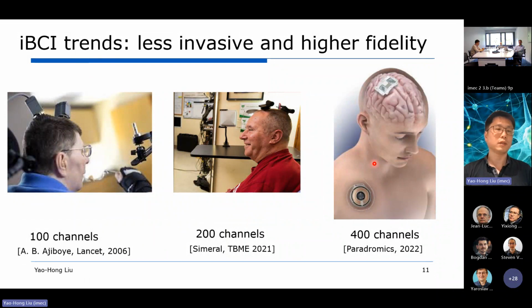So from this evolution, you can see it become less and less invasive, from the head-mounted wired device to a fully implantable wireless BCI. And wireless is a very critical part to make this kind of BCI more clinically viable for humans, because if there's a wire that penetrates through the skin, there's a very high risk of infection. So wireless is an important part. Also, we want to make the device smaller and smaller, so you have less risk doing the surgery.